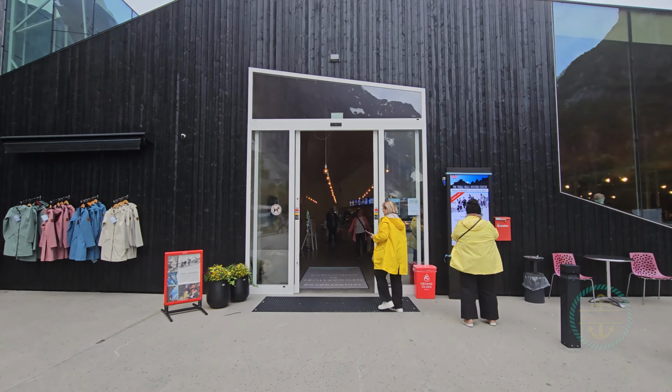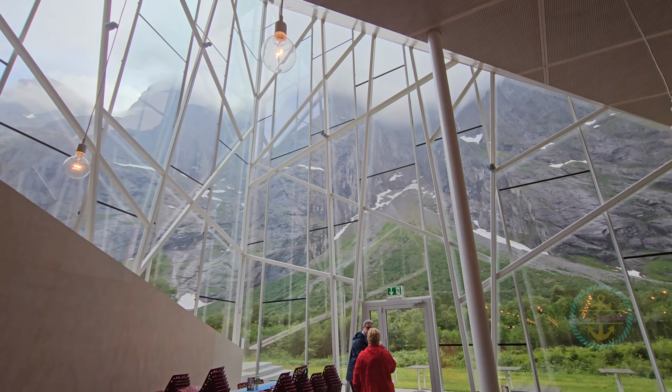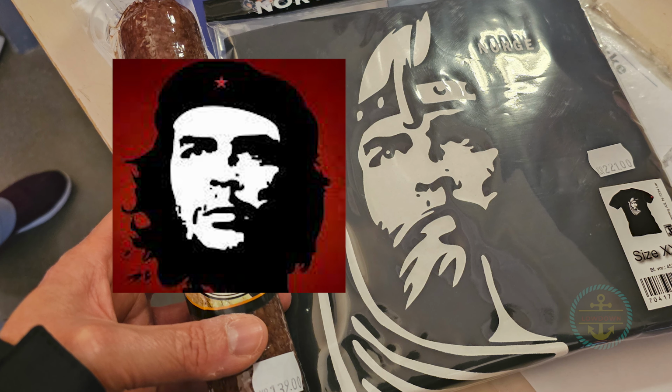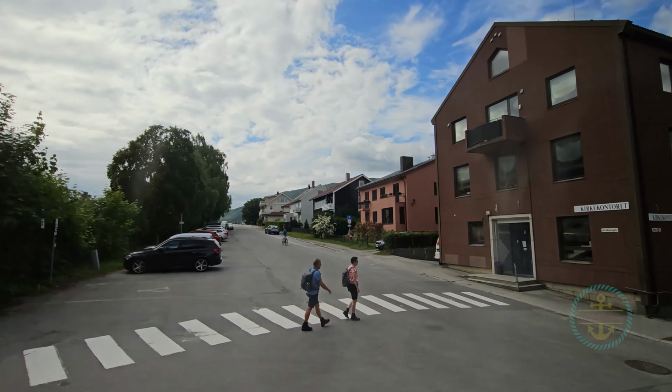On the way back, we stopped at a Troll Road gift shop and this lovely restaurant facing the Troll Wall. Plus, this Viking on the t-shirt is Che Guevara's doppelganger. I just had to buy it. We definitely felt like we got our time's worth here, with a little left over to enjoy the relaxed atmosphere of this lovely place.